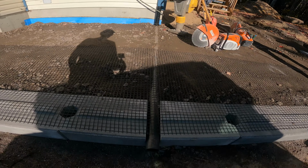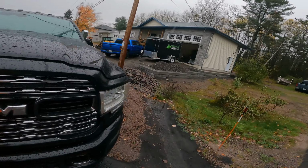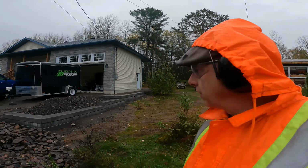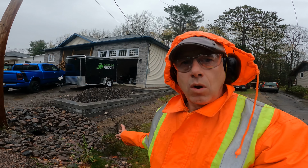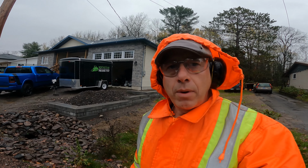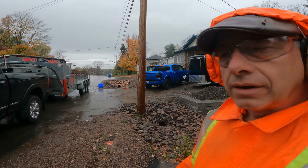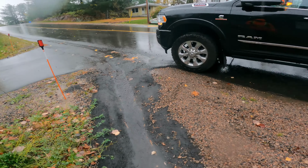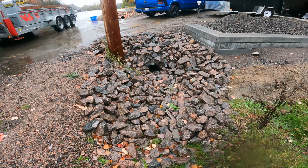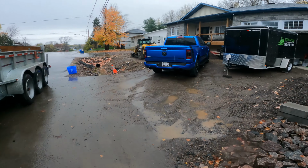Ran the ABS pipe in for the downspouts. Okay, sorry, I didn't film too much of the retaining wall build, but we got the wall in. Next, we were gonna do the driveway, but the customer wanted to fill in the ditch over there. As you can see, the water comes in from the road and then into that culvert underneath the driveway. But to extend the driveway where he wants it, we're going to put an extension on.